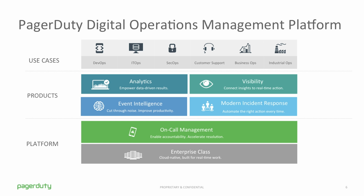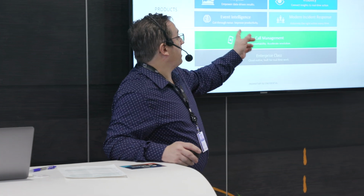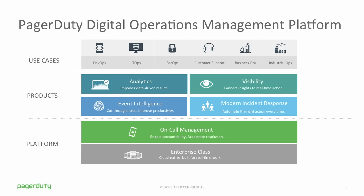What we've done from the beginning is we've got an enterprise class infrastructure, so it's very reliable. That's built from the ground up. And what we do as our bread and butter is that on-call management, schedules, escalation policies, notifications, that initial get somebody involved. On top of that, we've got a lot of a la carte options, modern incident response. Once you get the notification, you don't walk away from PagerDuty. The New Relic information comes in. It's socialized to the right person.